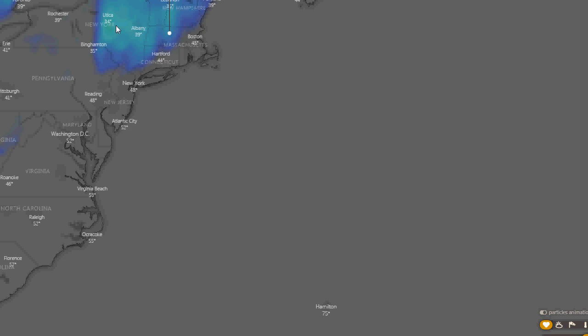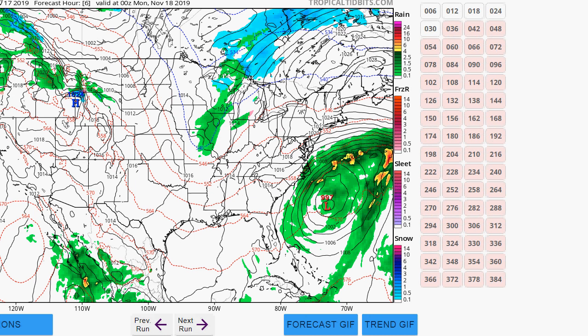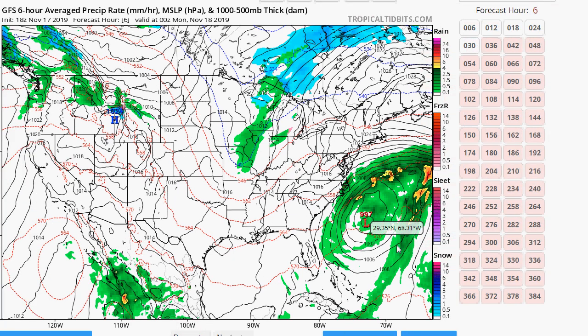They're going to have a snowfall upstate. Albany, you could see 3.6 inches. So if we go upstate, that's why the winter weather advisory is there for that area. So now let's go look at the models and take a look at the GFS at our storm. Here it is. It has a 997 millibar low.